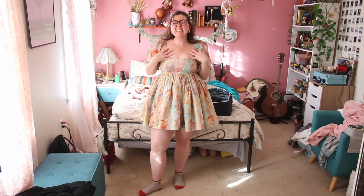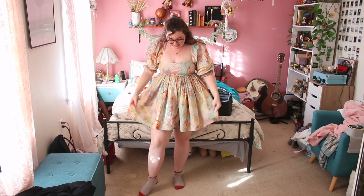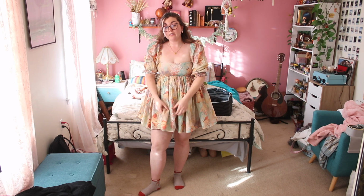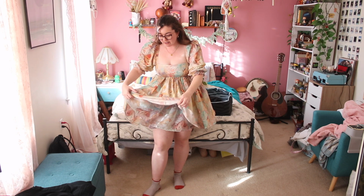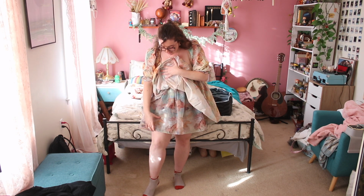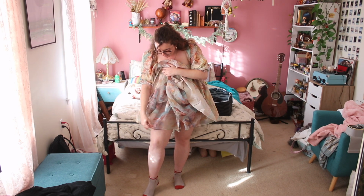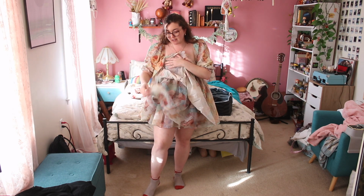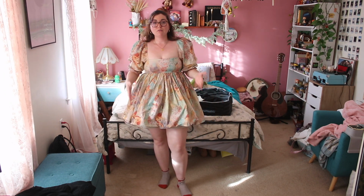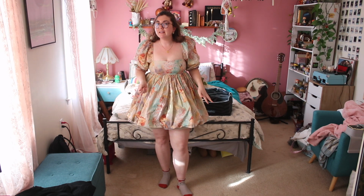So first and foremost, I think that this fabric, the print is stunning. It's a siren print and it's really, really cute. I also think the fabric itself is quite soft, and a really cool added detail is that the crinoline layer underneath, or the slip layers underneath, also have that same print on it. So when you spin, or if the outer layer peeks out, it still matches the rest of the dress, which I think is a really great attention to detail moment.